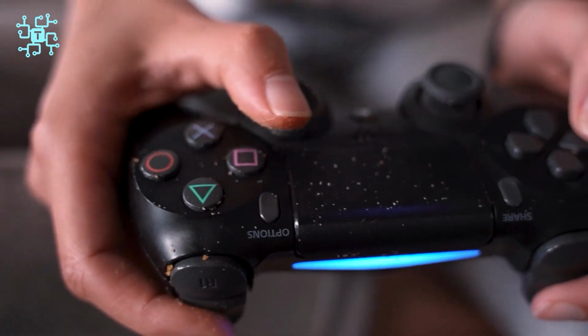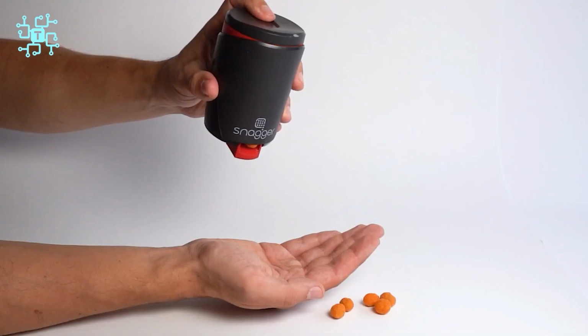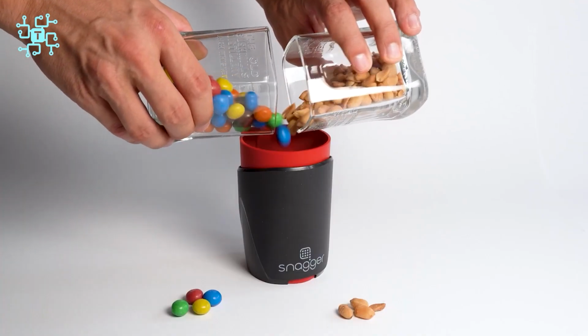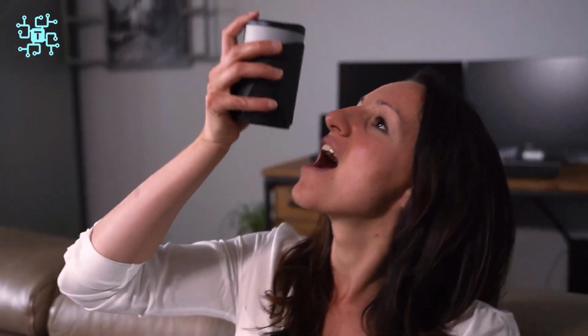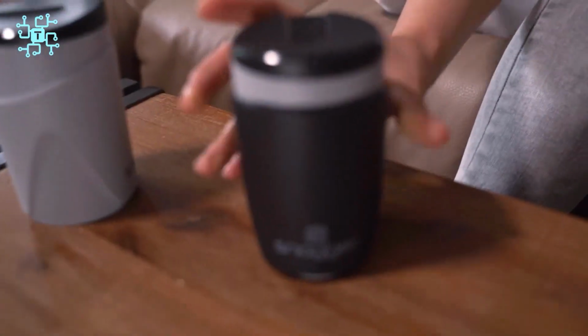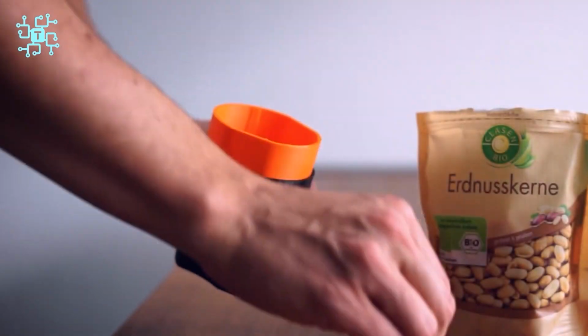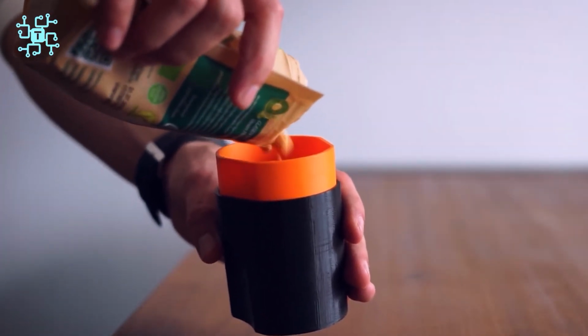Are you someone who enjoys snacking while gaming or indulging in leisure time but doesn't want your fingers to get messy? With SNAGGER Snack Holder, you not only get a personal space for your favorite snacks, but also ensure hygiene and convenience.